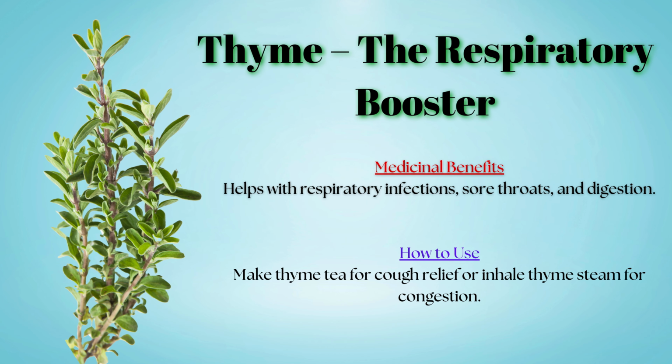Thyme, the respiratory booster. Struggling with a stubborn cough? This tiny herb packs a powerful punch. Helps with respiratory infections, sore throats, and digestion. Make thyme tea for cough relief or inhale thyme steam for congestion.